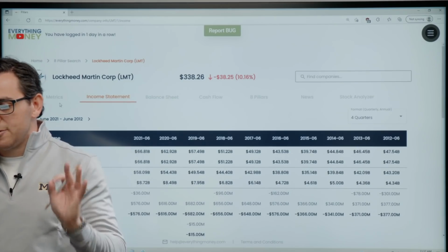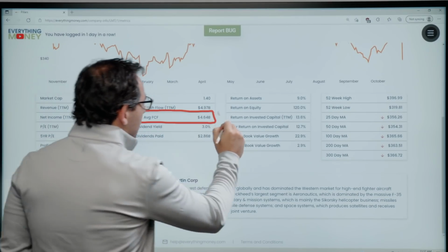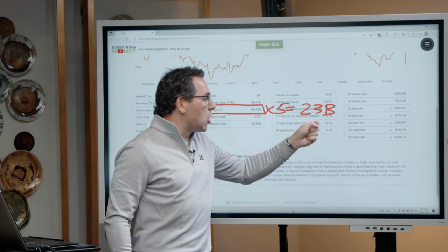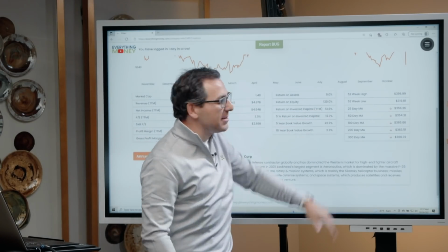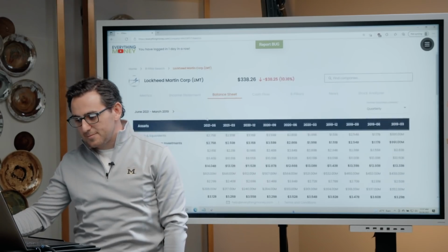Now, balance sheet, guys. One of the things we do here, we want to look at their 5-year average free cash flow on our main page of our exclusive software. We want to multiply it by 5, and that's $23 billion. We will then go to the balance sheet. We want their long-term liabilities to be under $23 billion. Why is that? Because companies with less debt stay around longer. Less debt is better.